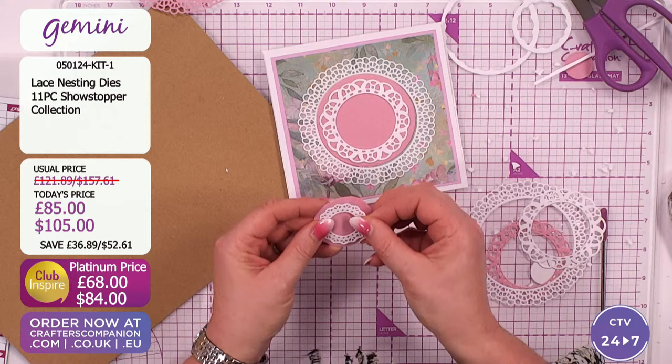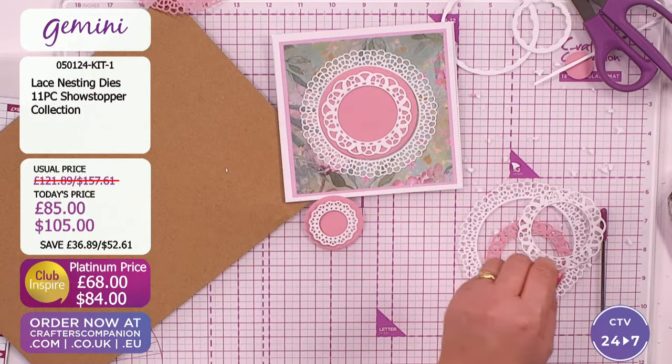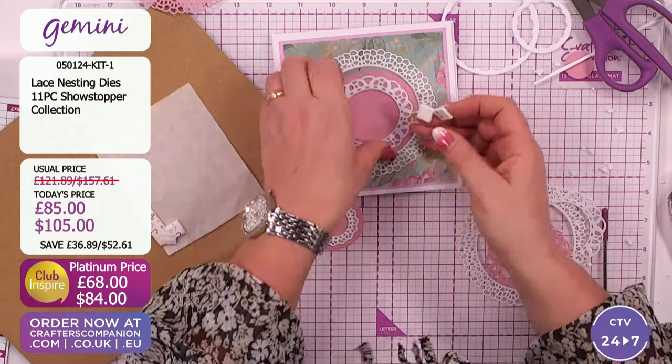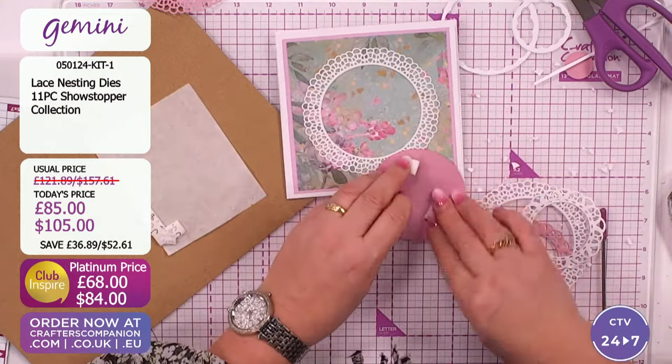Doesn't pink and white and pink and craft card look amazing? They really are made to go together, aren't they? So let's just turn that one.